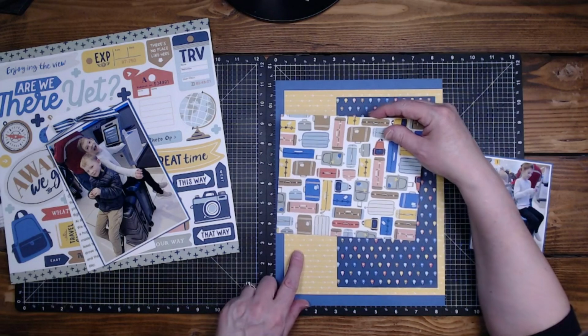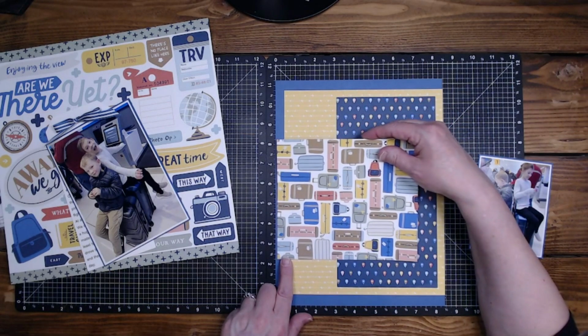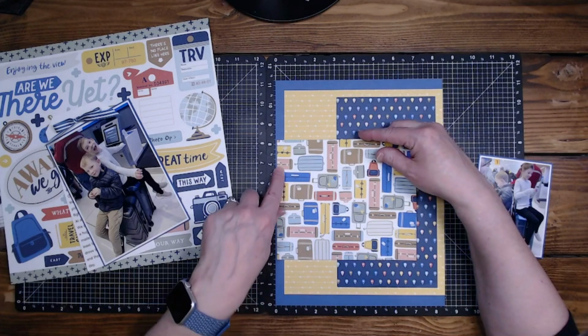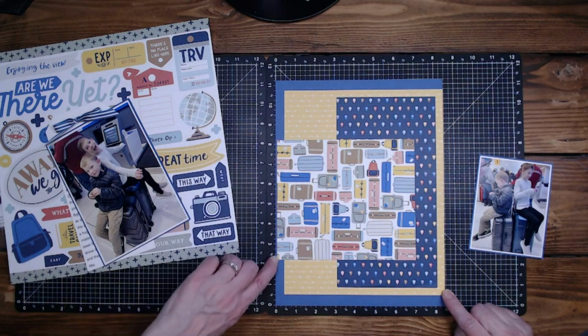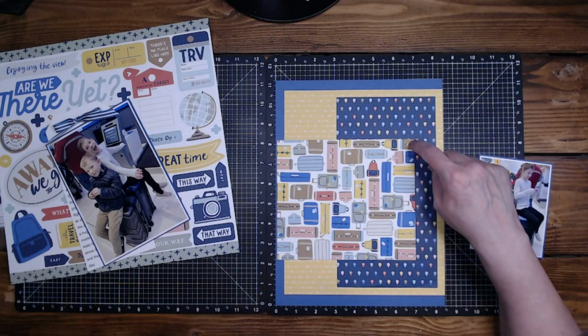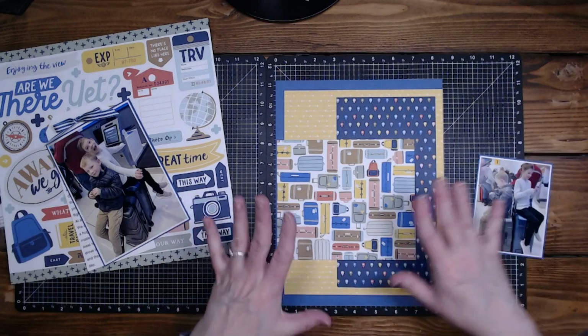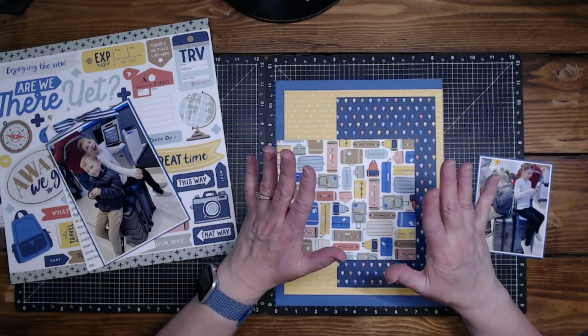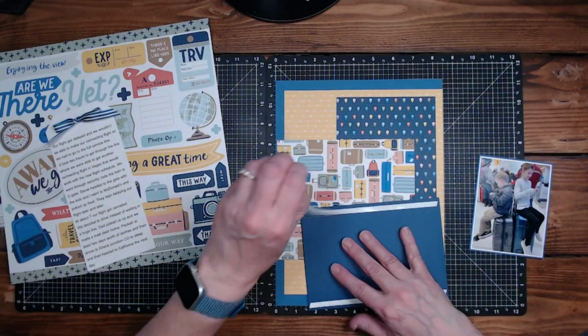Isn't this paper cute? I know, I'm kind of gushing over the paper. I'm going to stick it out a little bit further. Whereas this is on this line, I didn't want this one clear up to it. I also debated if I should flag this one. And I thought with the two big pictures I'm putting on here, it was going to cover up most of it. So it probably was better if I didn't do that.